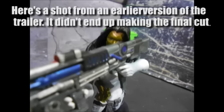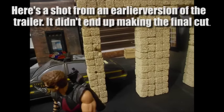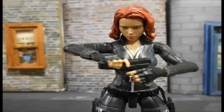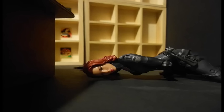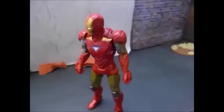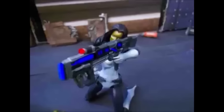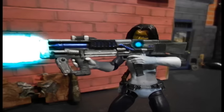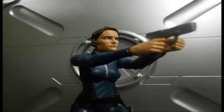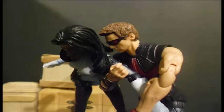A bunch of slow clips. Let's look at those real quick, because I don't know if it's really touched upon in anything else. Okay. So we've got Black Widow just lying on the ground. Whitney Frost shooting that giant gun that came with Hope. I had her use that in the Iron Man vs. Madam Mask stop motion short I did like 2 years ago now. It's 2016. Hawkeye on the ground with his arm broken, a couple of arrows. Maria Hill shooting. Hawkeye breaking Whitney Frost's arm.